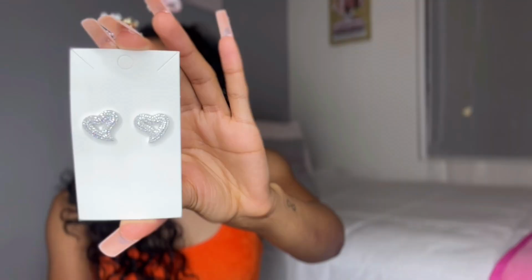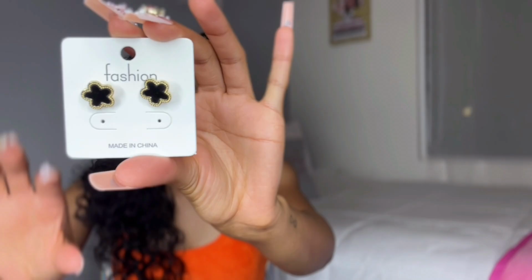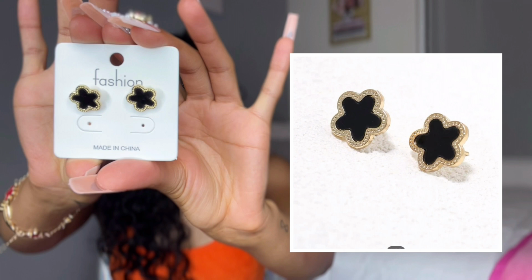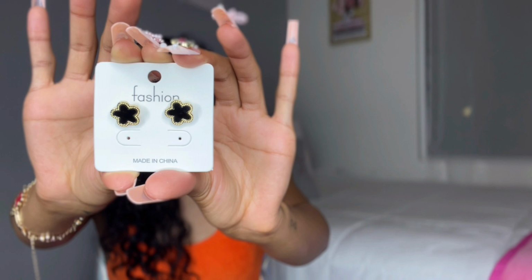Then I got these heart earrings right here. As you can see, they sparkle, they're so blingy, super cute, I absolutely love them. Then I got these simple black flower earrings just because I don't have much black. And so I was like, let me go ahead and get some black earrings to go with my black little bracelets. So yeah, y'all, just super simple.